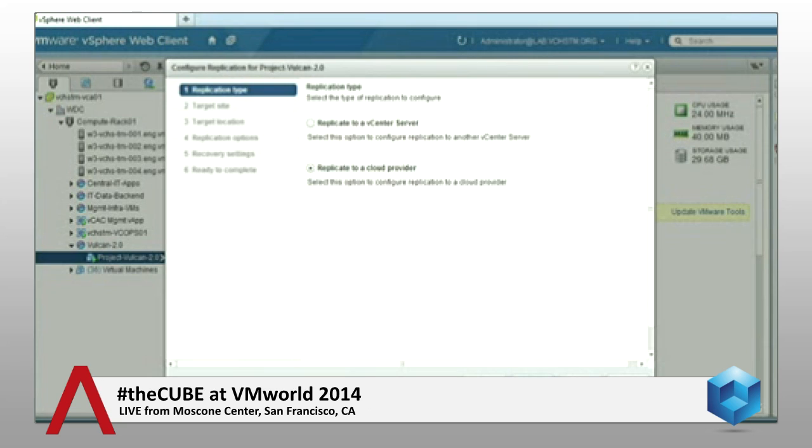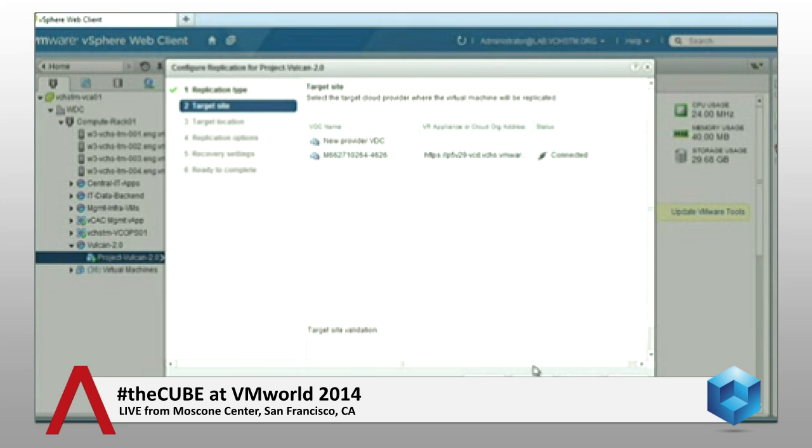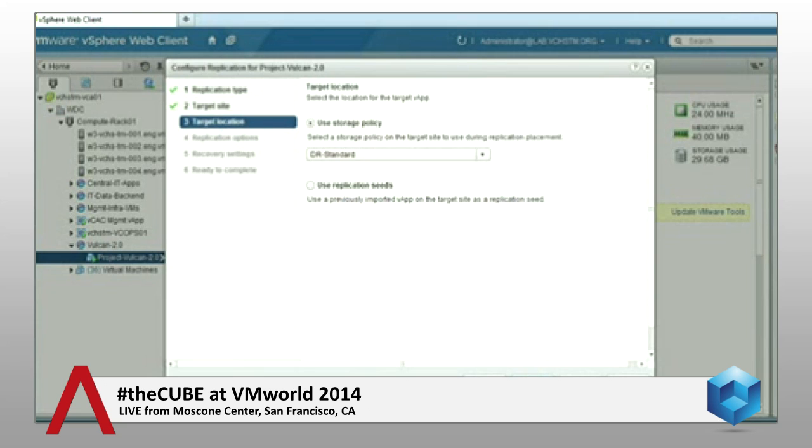We go next. Of course, we already connected our DR virtual data center, so we can just select it and go next. We can select different types of storage options, and in this case, we can also use replication seeds. Essentially, if you FedEx your data to us, we're going to use it as a base to then start building delta updates to it. And then we click on Next.